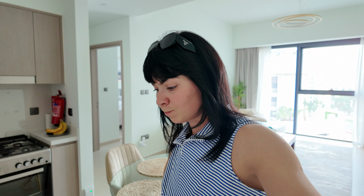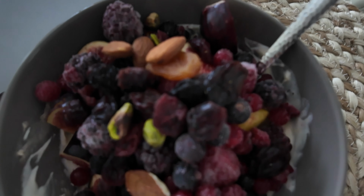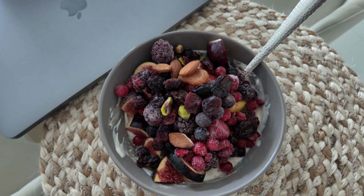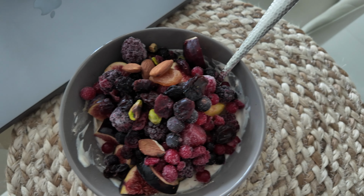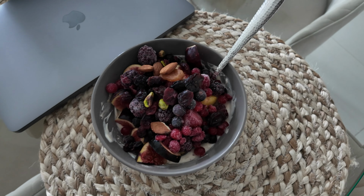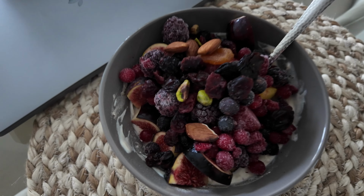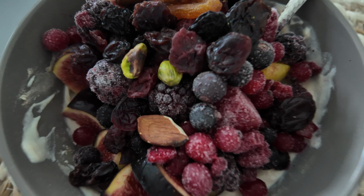A little bit more protein for myself, and yeah. There we go. Yogurt, nuts, fruit, figs, frozen berries. There's some pineapple underneath there as well. So this will be my next meal. Another, I don't know, maybe 25 grams of protein, some fats, some carbs. Delicious.